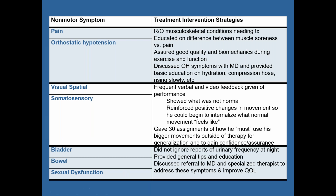When we think about pain and orthostatic hypotension, obviously we do want to rule out other things that might be getting in the way, musculoskeletal conditions or whatever else might be causing their pain, and really see if we need to refer them to someone to address that, or address that outside of the LSVT BIG treatment session. But not ignoring pain.